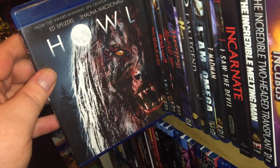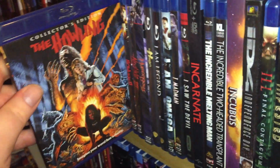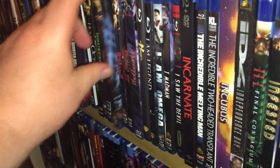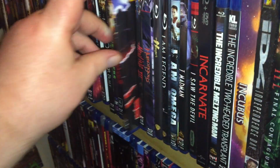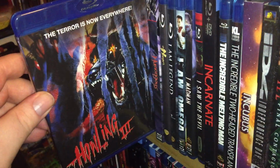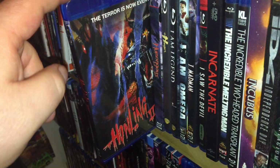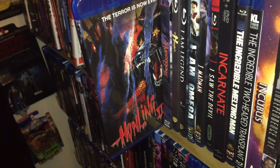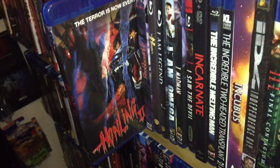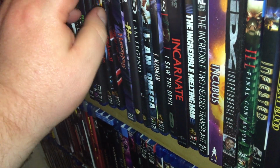Howl. Awesome werewolf movie. Definitely recommend it. The Howling. Classic. The Howling 2, Your Sister's a Werewolf. And Howling 3, The Marsupials, all Scream Factory. I actually have Howling 3 on a 3-pack with part 5 and 6. That's in the multi-pack section. So I just have this one right here.